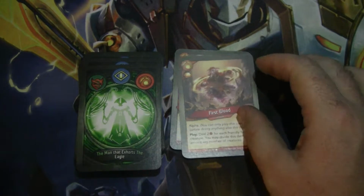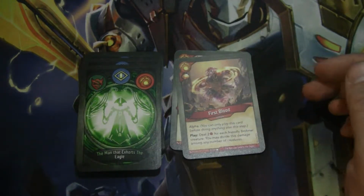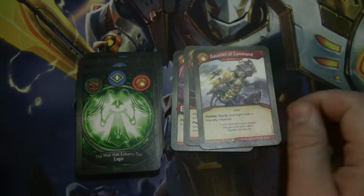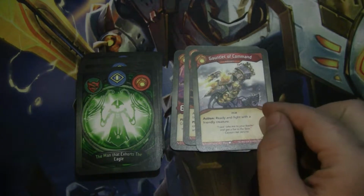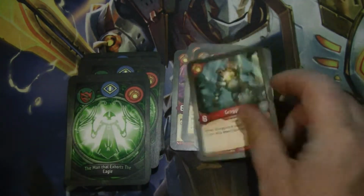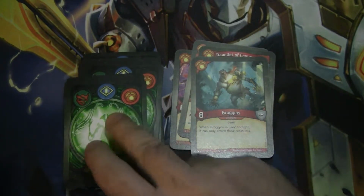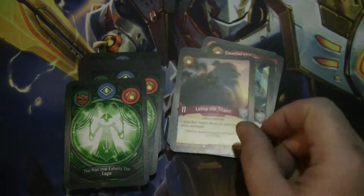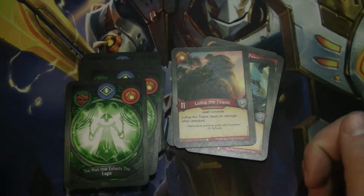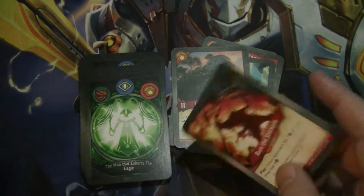It gives us a bonus amber and deals 2 damage for each friendly Brobnar creature, and you can divide that damage however you want. Gauntlet of Command. It's an artifact that can exhaust to ready and fight with a friendly creature. That's pretty good. Groggins is an 8 power giant that can only attack flank creatures. Lollop the Titanic is an 11 power giant. It's also a location, and it doesn't deal any damage when it's attacked. Of course, it does deal damage when it is attacking.